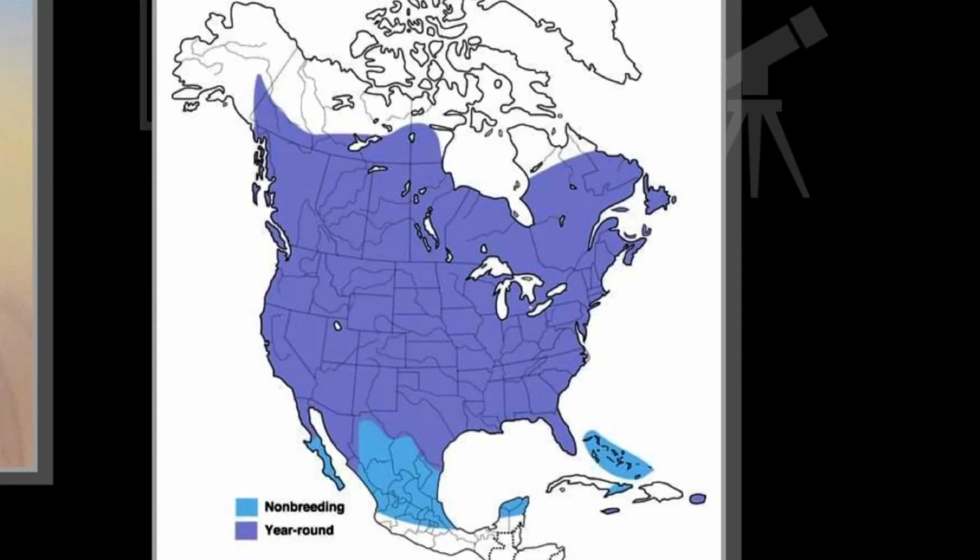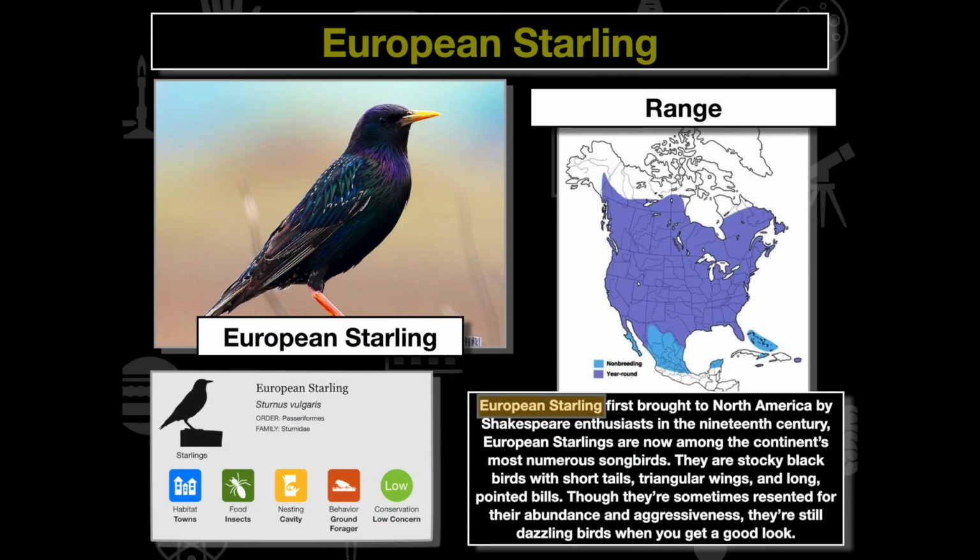And we can see that the range again is going to take up almost all of the United States, and it's going to take up almost all of Canada here, stretching all the way up into Alaska. If we look down, we can see the non-breeding region is going to consist of parts of Mexico and the Caribbean, and the European starling is also going to inhabit towns. It's mostly going to eat insects for food, nest in cavities of trees, and it's also going to be a ground forager. It's going to have a low concern for conservation.